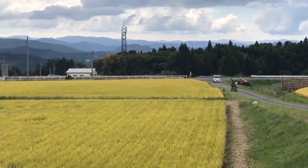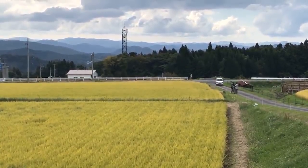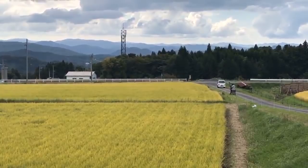But it is really beautiful to be out here and away from Tokyo just for a little bit, and then go back to the city.